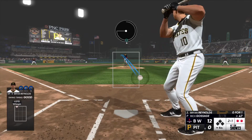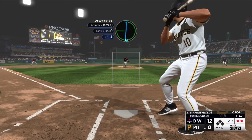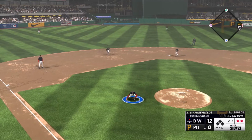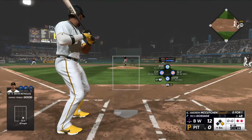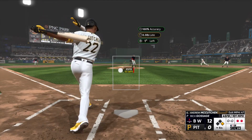Swing and a miss. 1 strike. The Pirates hitless so far in the game. Grounder off the pitcher. He decides to eat it. He's in safely, and now there's a runner at first. So a man aboard. And now it's Andrew McCutchen.